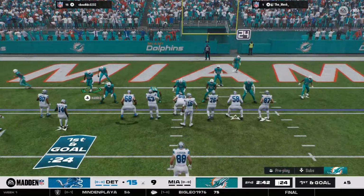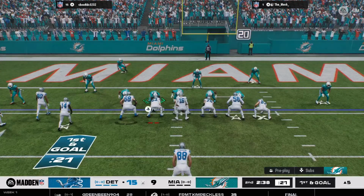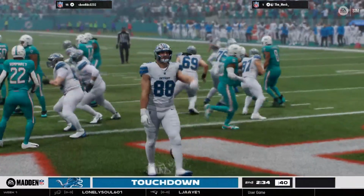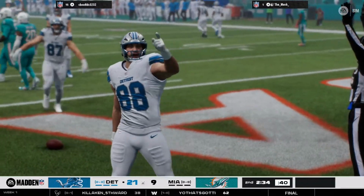4 downs now to get in. Here's 1st and goal. Here we go. Going power with a big tight end, and he's in for the touchdown. The Lions go up by 12.